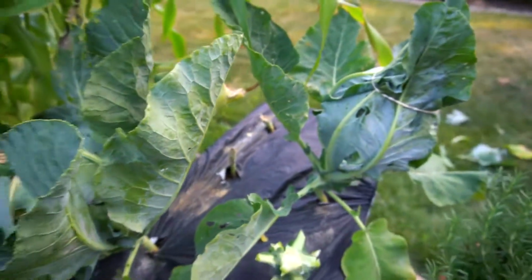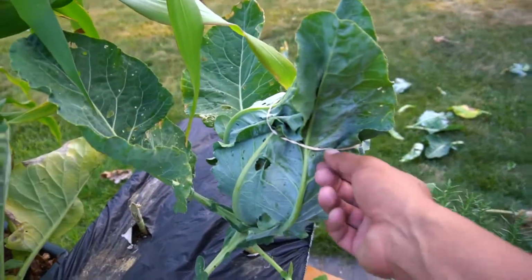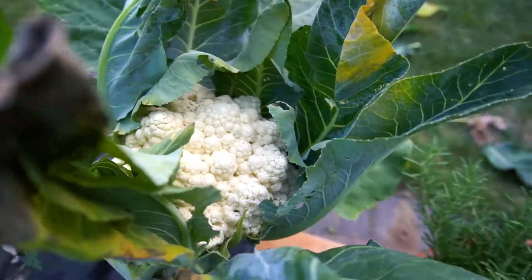All right, so I got 2 more here out of 6. And so now I'm just gonna see what they look like here. Oh, it's perfect, and that's the point of the blanching here, to protect it from the sun, prevent that yellowing color that I got early on.